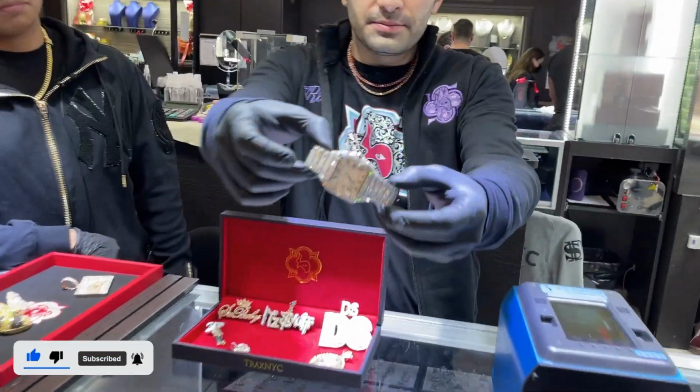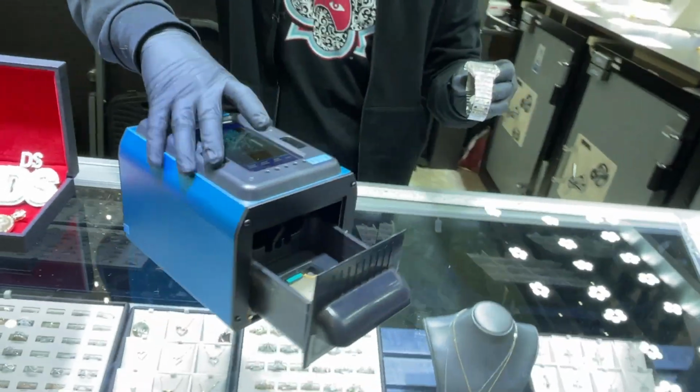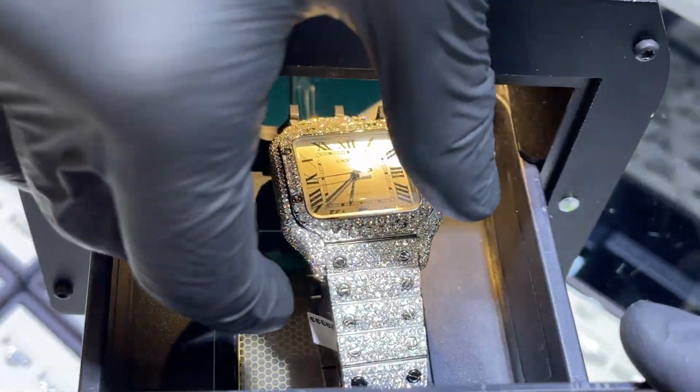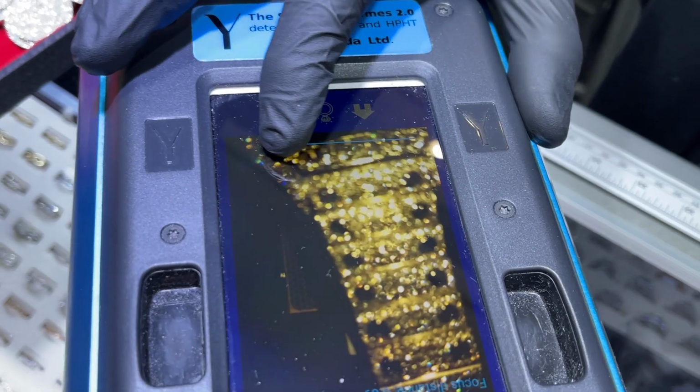Like this Cartier. Let's take a look at the Cartier. Let's put it in the machine. Because I can make this Cartier and take everybody for a ride, or I could make it the right way. You know? I don't want to compete against somebody that doesn't do it the right way.